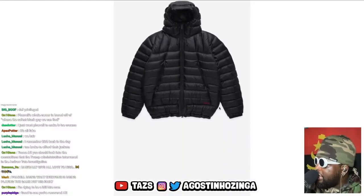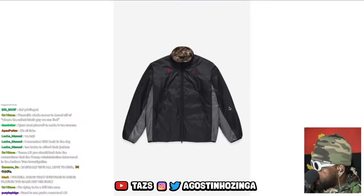Everyone's going to see it. It's a nice contrast in color. It's red text on black. You know, I like it. I like that. It's a nice little touch there.